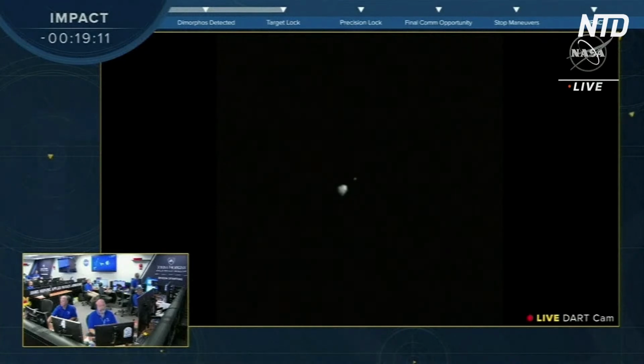MSC, this is SN5. Go ahead, SN5. We are precision locked and still tracking Dimorphos. Yes.